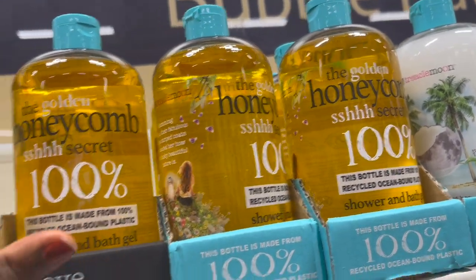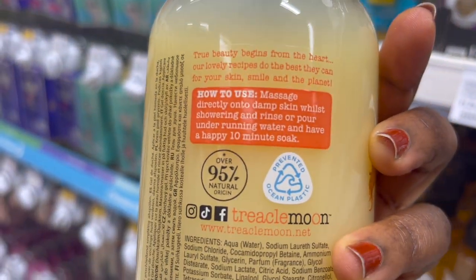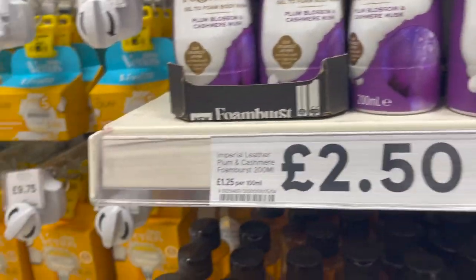Gingerbread unicorn. I think they're the same brand, the honey pump. So let me see. Okay, so I think this is the name. I'll try it, so then I'll get back to you if I like it.